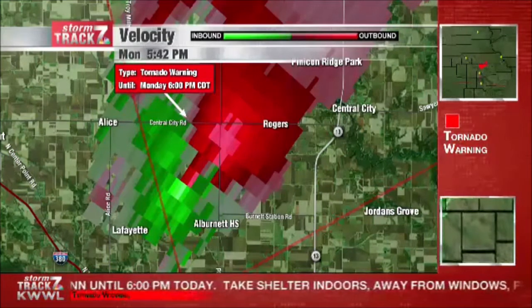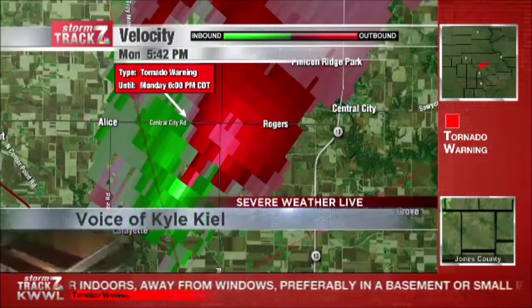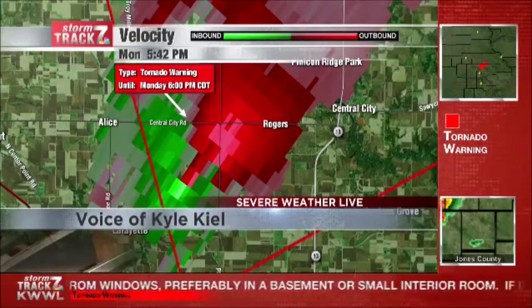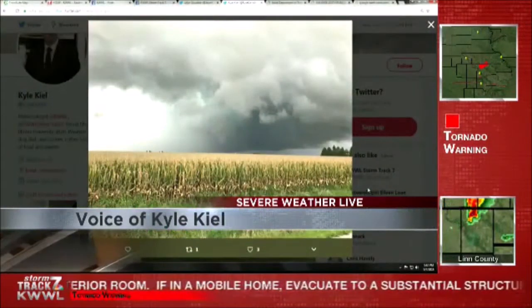Now, I do see that tornado on the ground. And now, as I say that, it looks like it's going up. So if you are in the Rogers area, if you're in the Alburnett area, stay in your shelter place. I'm safe from the storm. I am on the southeast side.